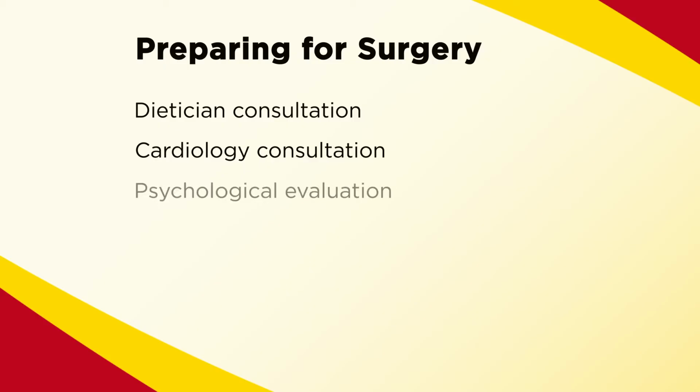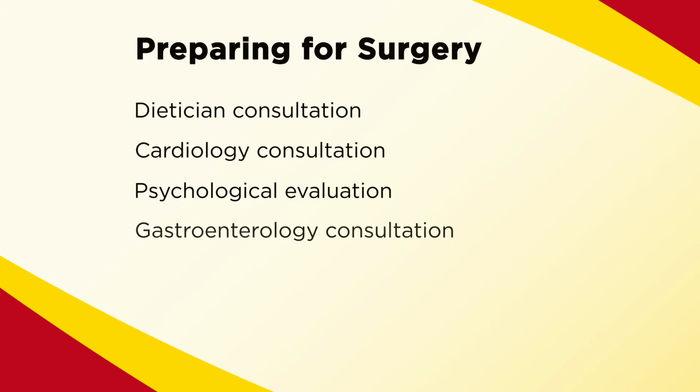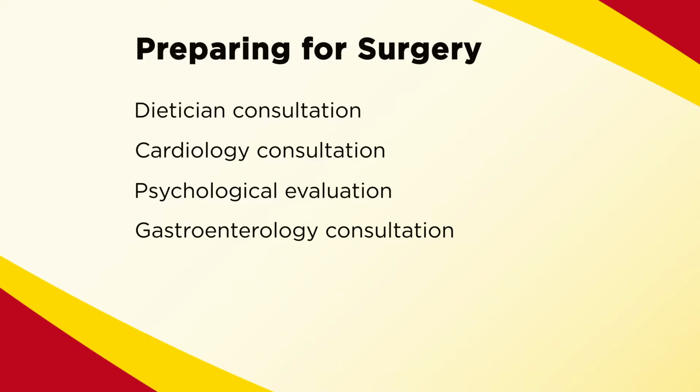You'll also be seen by the psychologist who will make sure you understand the surgery and what's required to be successful, and that you can make the changes necessary to be successful. All patients who undergo a gastric bypass or the sleeve will also be seen by the gastroenterologist who will take a look on the inside of your stomach to make sure there's no abnormalities prior to us doing surgery on your stomach. For select patients, you may also be required to get a sleep study.